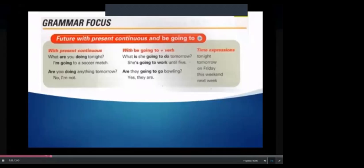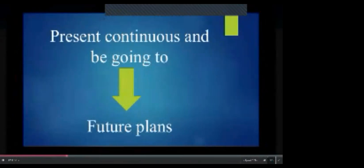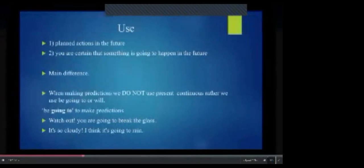With be going to plus verb: What is she going to do tomorrow? She's going to work until 5. Are they going to go bowling? Yes, they are. As you could see, we have two possible ways to express future. We may use present continuous as well as be going to. It is important to know that we may use present continuous and be going to when we plan actions in the future, and also when we're certain that something is going to happen in the future.